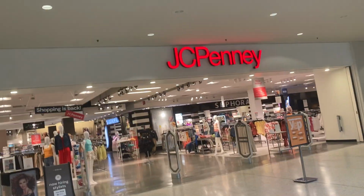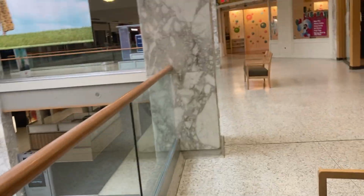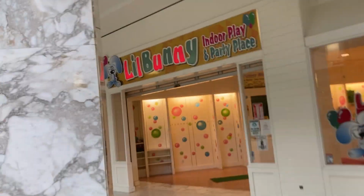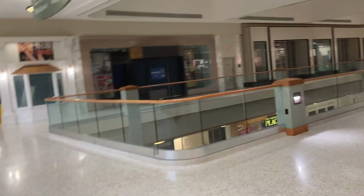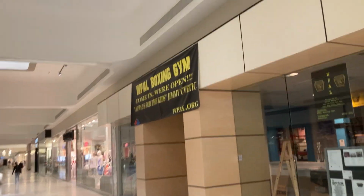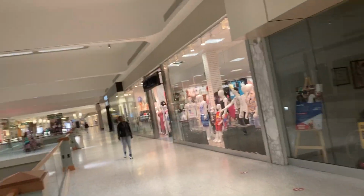So here's that JCPenney we were talking about. More of these marble columns we were admiring, and these really are something special. And again, this mall was in Dawn of the Dead, so it has a history of being in movies. Got a couple empty spaces here. Whippy old boxing gym. It's a sheer sign of a mall doing absolutely fantastic.